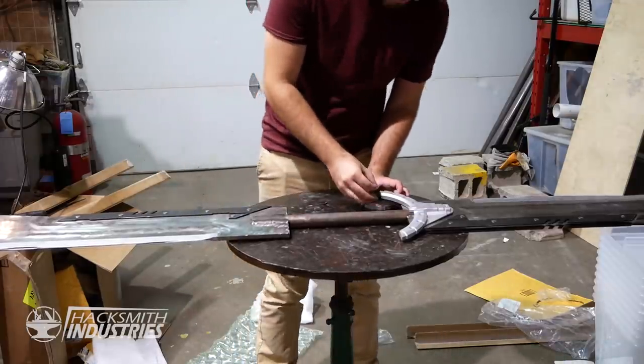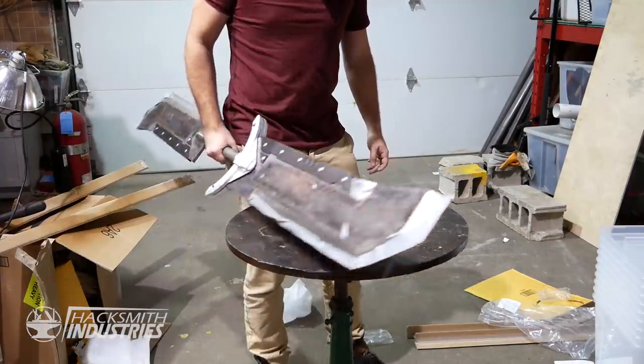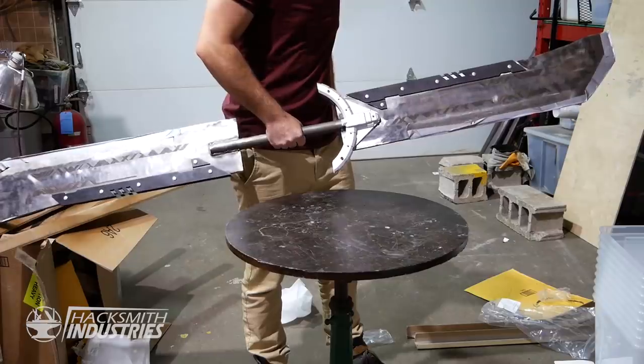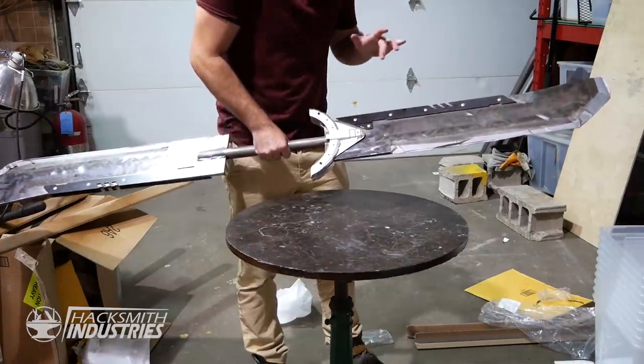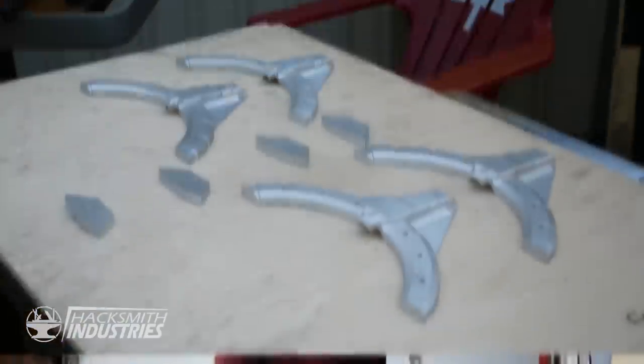All right, now let's just do a quick test fit and see how this looks. That is a really, really nice looking sword. So now we gotta go paint it, we'll drill some holes, and get this thing finished. And then we're gonna break stuff.